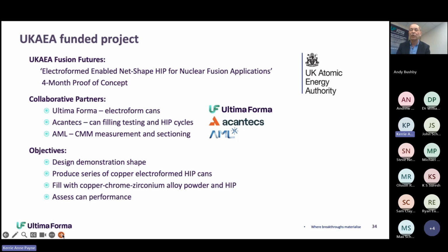And the objectives of this project were to design a demonstration shape that incorporated some of the features that are very difficult to incorporate into a hip can, produce a bunch of hip cans, and fill them with copper chrome zirconium. So this is of interest to fusion applications: a pure copper can and a copper chrome zirconium alloy powder, and then assess how that process went.